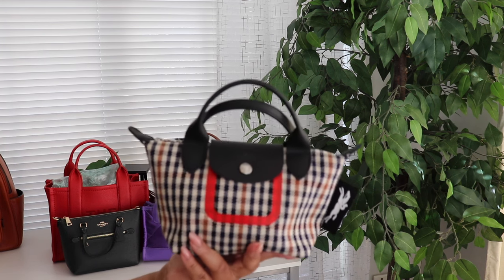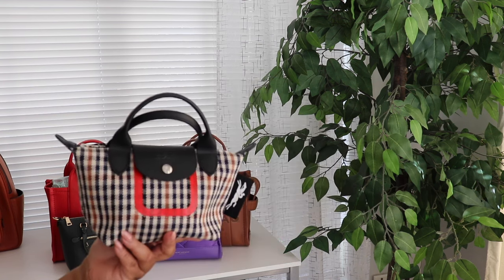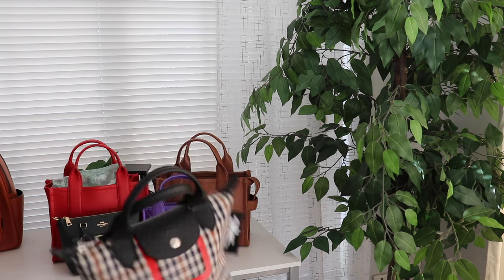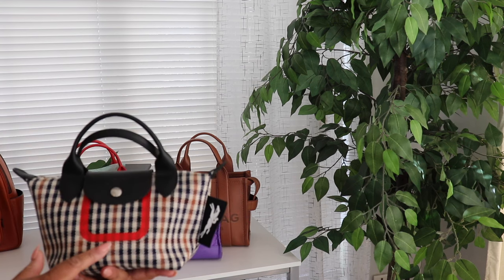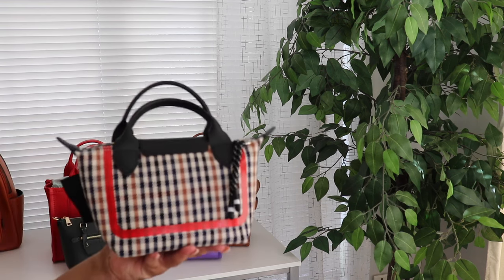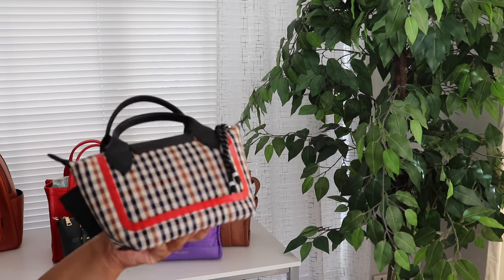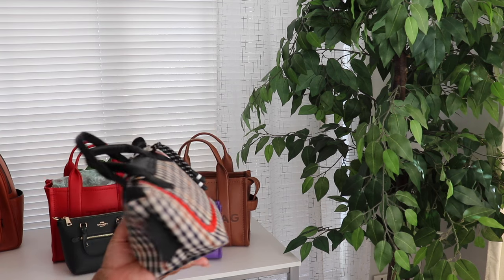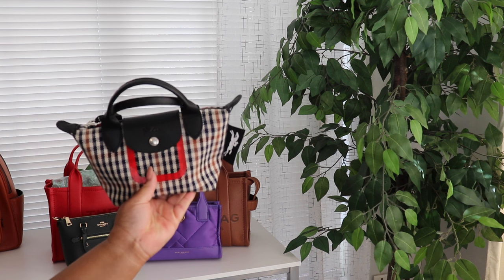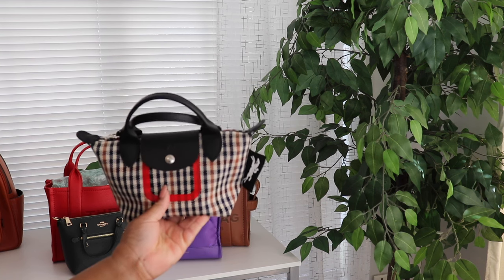This Longchamp. Get into her, y'all. It's navy cognac cream with the red trim around her, and the straps are black. Y'all, I get so many compliments when I wear this bag. This, to me, is the ultimate fall bag for me. I love this little Longchamp bag. So, most definitely, we had to put her in as an honorable mention.